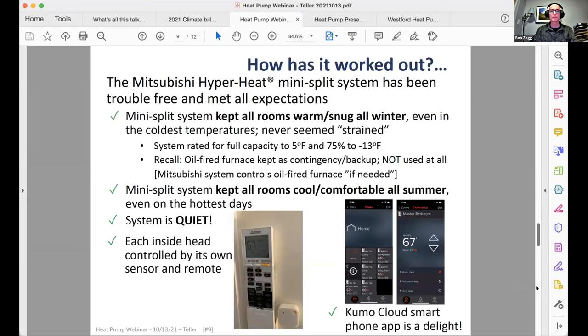So how has it worked out? Well, in short, it's been quite wonderful. The system has been trouble-free and met our very high expectations. The system kept all rooms warm and snug all winter, even on the very coldest days.